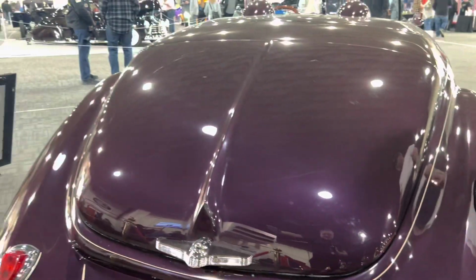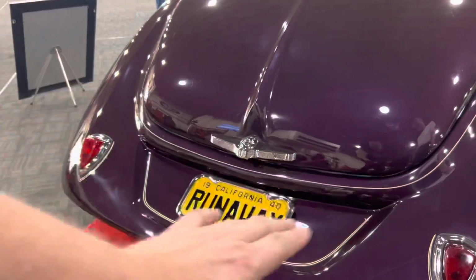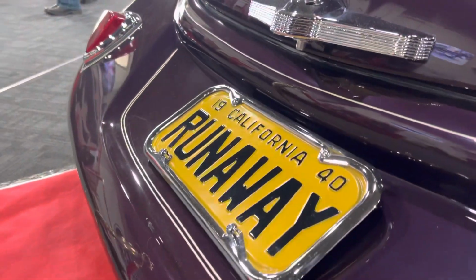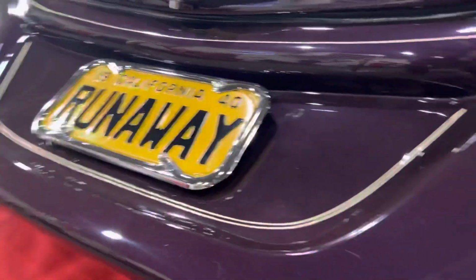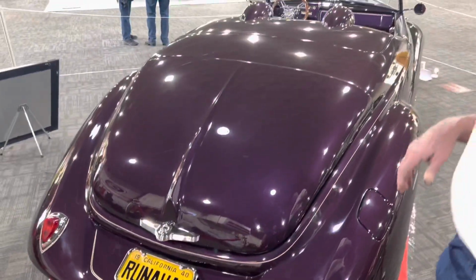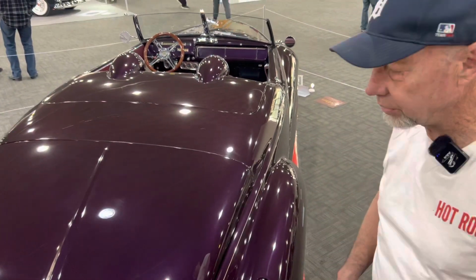I love the way you dished it on the pan. Yeah. To give it some character. Yeah, I just don't want it flat because then it looks like an afterthought. If you shape it and move it around a little bit, someone can tell you put thought into it. That's what I wanted to do.